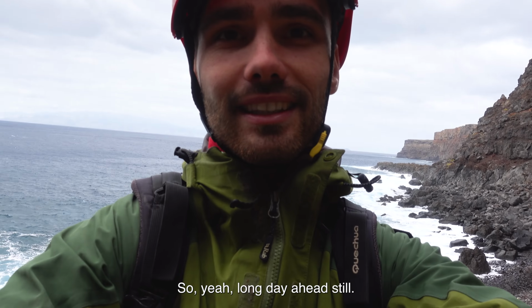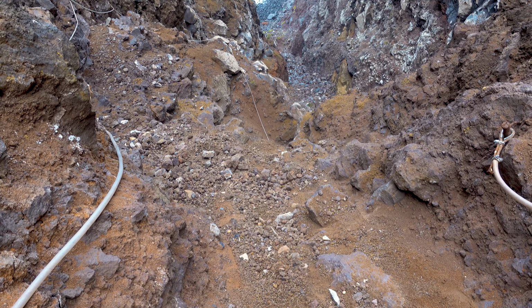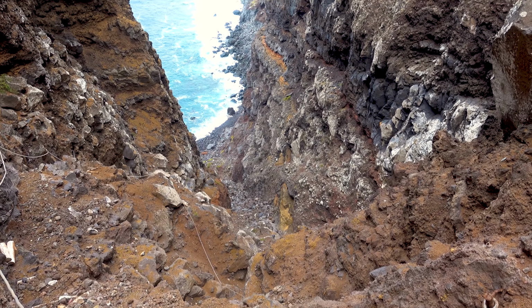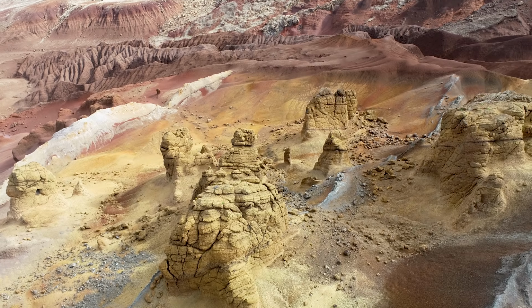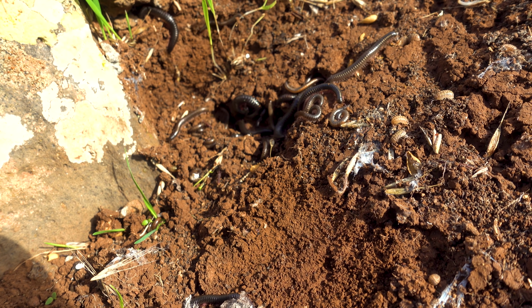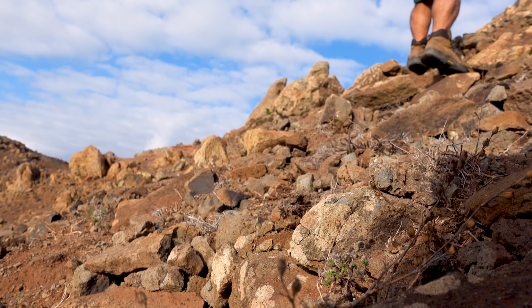So yeah, long day ahead still. And then when you cross after the shelter, the landscape changes and it feels like you're on Mars. It's like strange colors and spires and bits of fern. You see some bits of life in different places, but it feels very, very foreign. And eventually you keep hiking on the top of the island, and you cross towards the other side where you find the ravine, which is the one we go down to search for Geometra coronula.